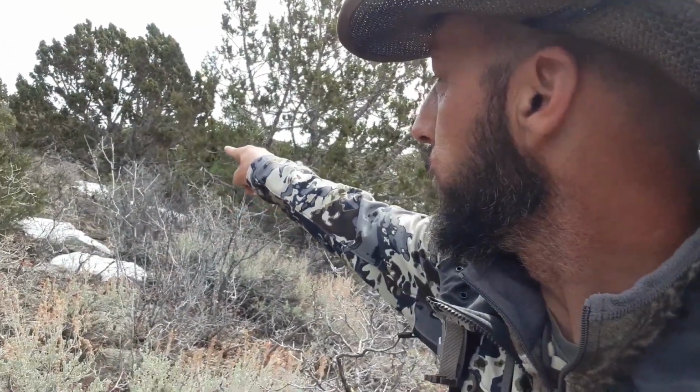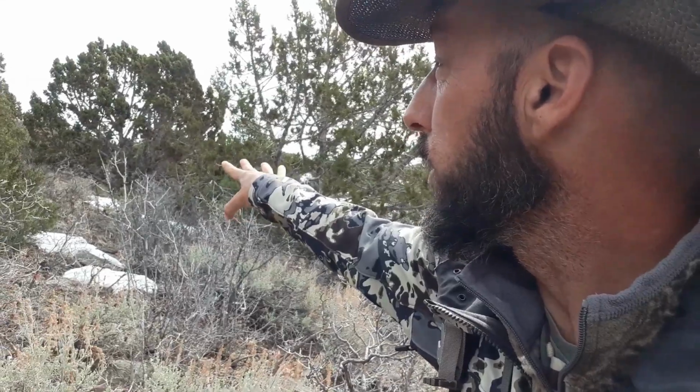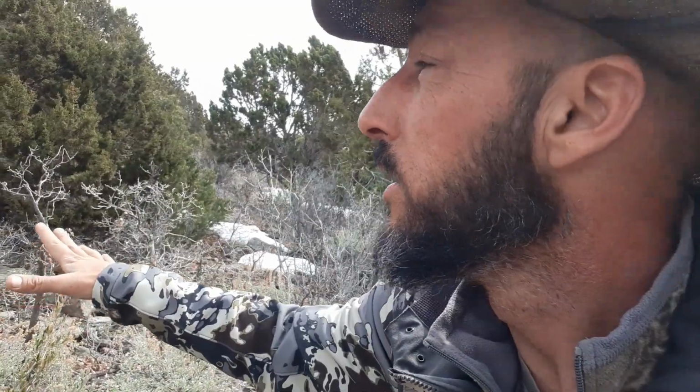The other one, this one's above the snow line. If it is an antler, it might not be. It might just be a stick, because all I can see is the one point. So let's go up here and check it out, guys.